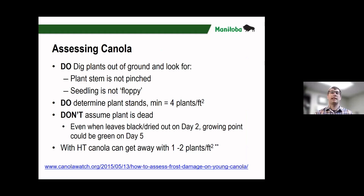But do determine plant stands. You want a minimum of 4 plants per square foot. I know we were targeting 5 to 7 to start with. Anything less than 4, we do tend to see yield drop off fairly substantially if other conditions aren't favorable. But if you do have good growing conditions, good weed control, everything kind of goes your way the rest of the year, you can get away with as low as 1 to 2 plants per square foot on some of the modern canola hybrids. They do compensate very well, but we do have to have the conditions that allow for that.